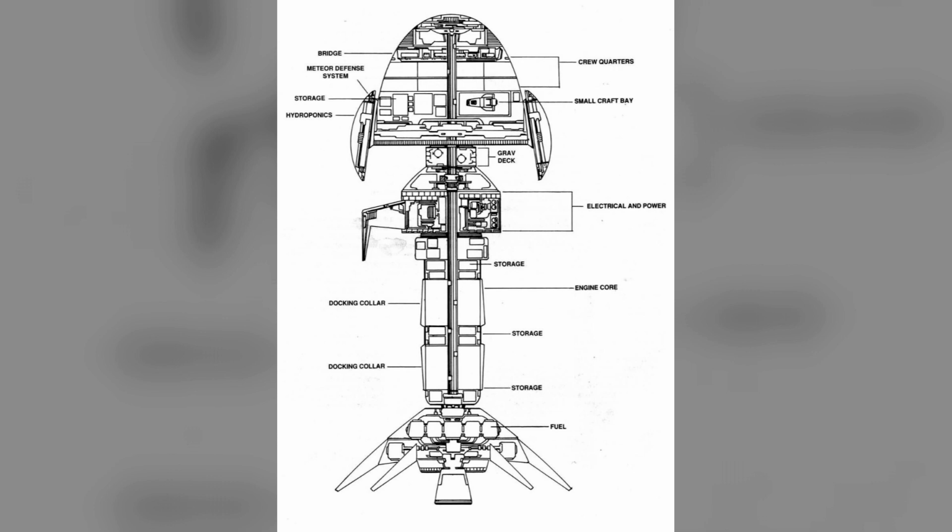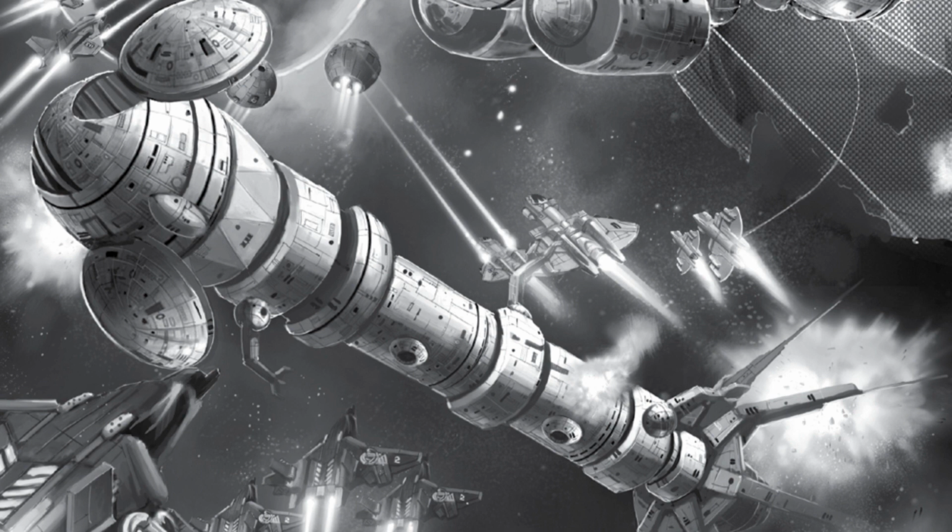In addition to crew quarters and a bridge, jumpships commonly feature grav decks, hydroponic gardens, extra cargo space, or hangars for small craft. In terms of armament, jumpships are typically unarmed and considered non-combatants. However, the line between civilian and military vessel can become blurred. Some jumpships possess a certain level of armor and armament, earning them the colloquial nickname of Jolly Rogers.